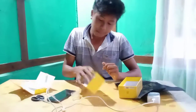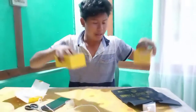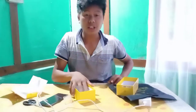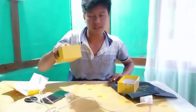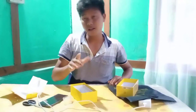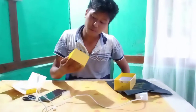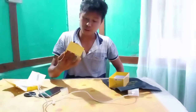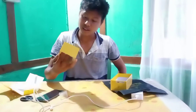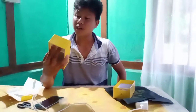The phone consists of 8GB RAM and the internal memory is 128GB. The camera is 108 megapixel. AMOLED full screen, super slim and light, Snapdragon processor, and a 50 watt super dart charge.